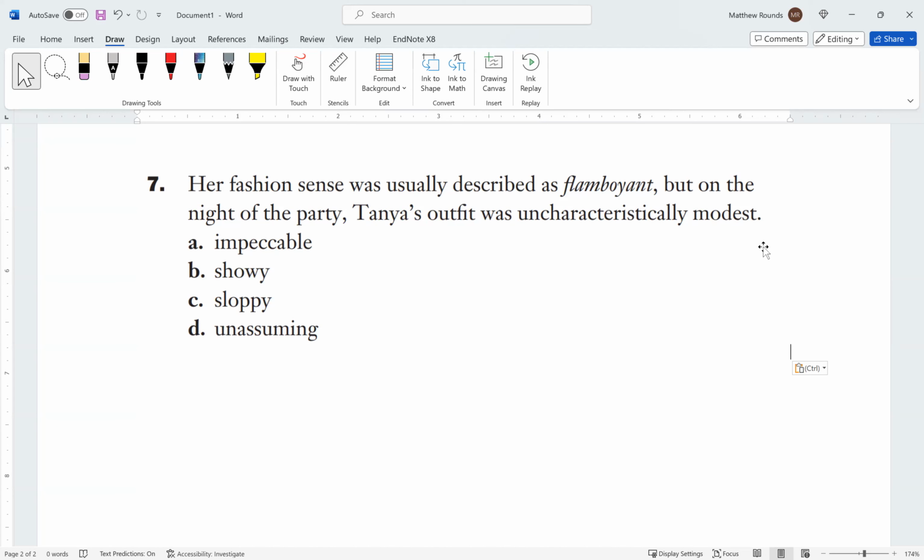Come on, Sourish, you're not giving me very much effort here. I'm getting there. It's low. It's showy. Yes. Very good. Did you look it up, or did you figure out the opposite of modest? I looked it up. Okay.